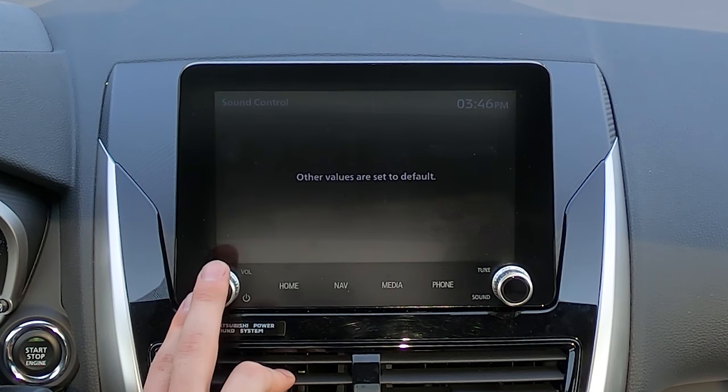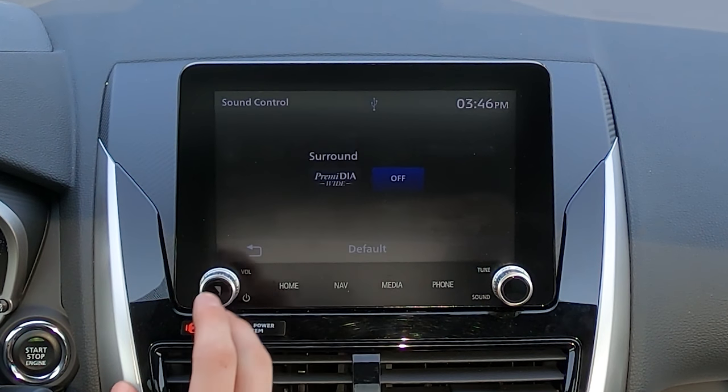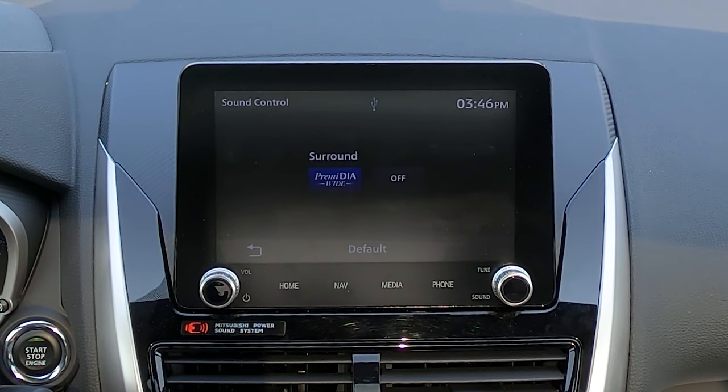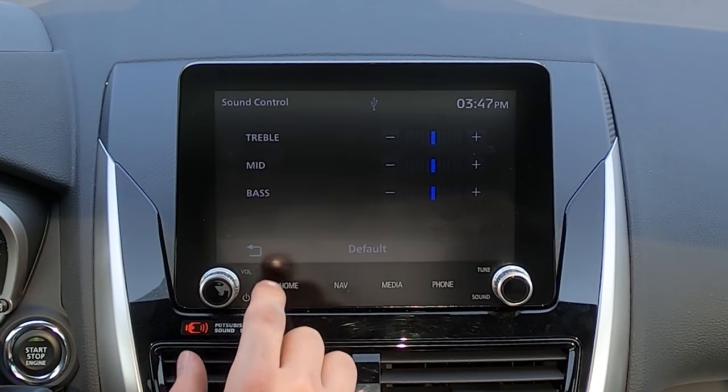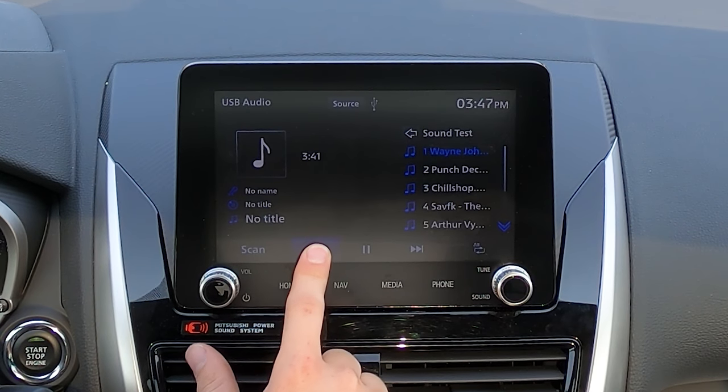So let's go through and sample all those different adjustments. That down, really? You don't give me a little seek bar? I'll just back up the track a little bit to get through treble and range of bass.